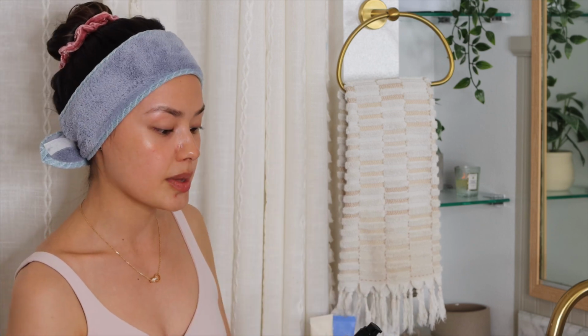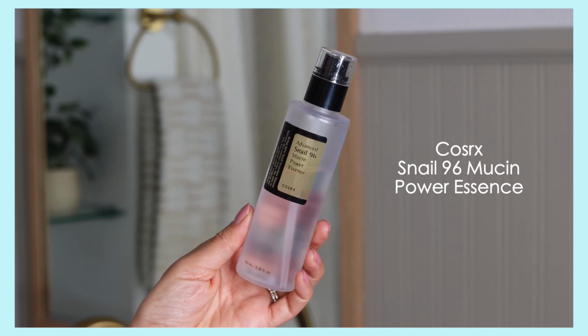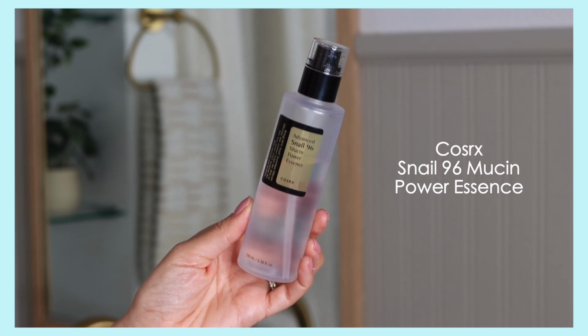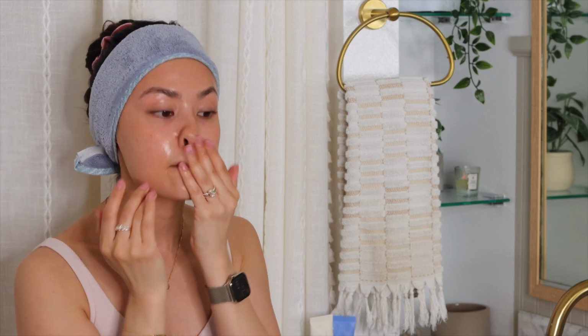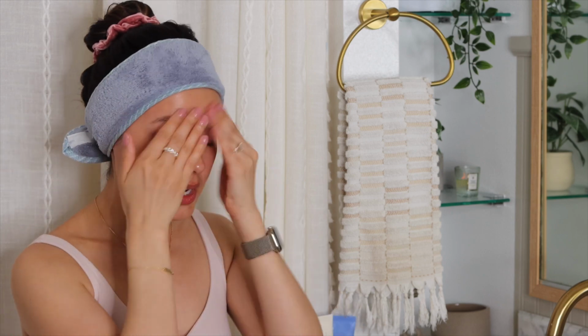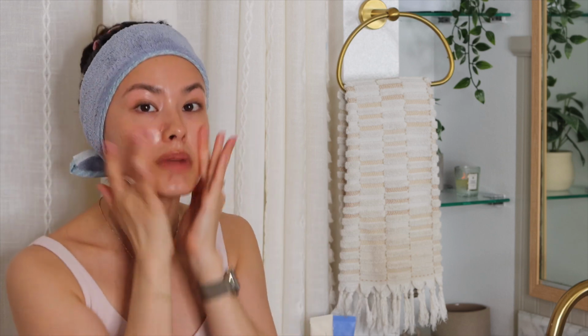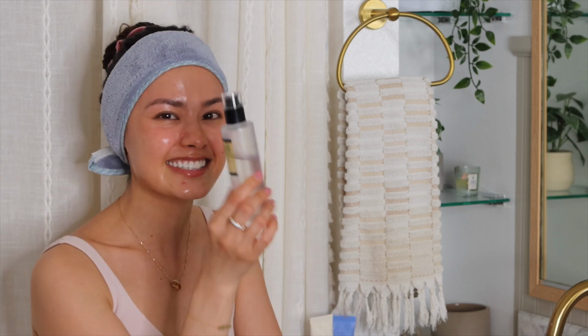Because of that, I use something like this. This is from xoxo, the Advanced Snail 96 Mucin Power Essence. I think we all are very familiar with this product, but I do try to use some type of snail essence product in general because it's really good at helping with skin recovery. And I just put that all over my face, including over my eyes and my eye area where I had the flare-up. It's also not heavy, so for me, who's having an active breakout but can't use actives or salicylic acid or benzoyl peroxide because of my eczema, this is helpful for breakouts.